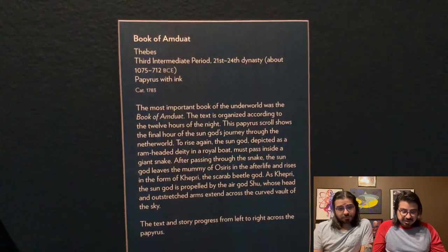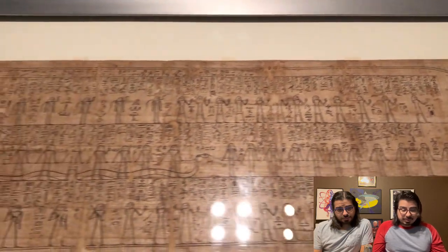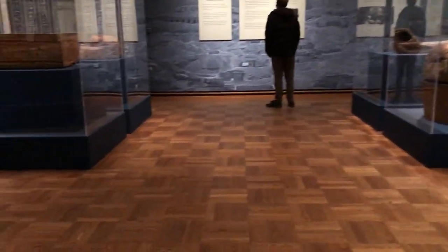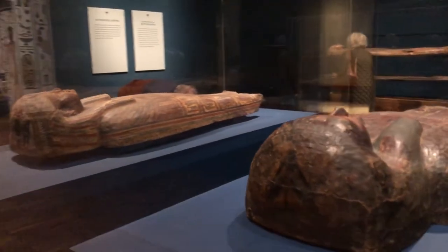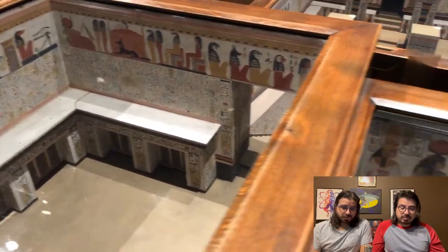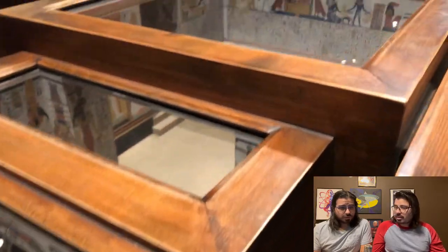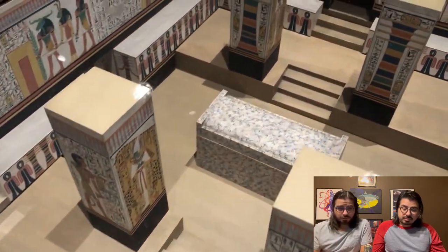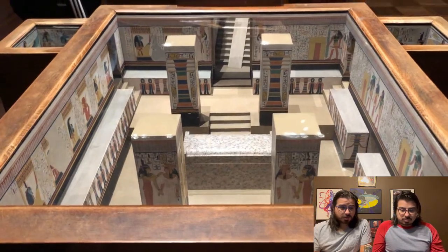Same thing with these books. They've survived so long, considering the material they're made out of. It's amazing. This was a model of one of the resting places. The pyramids? No, it was a resting place of one of the queens, but I don't remember which one. I think we captured the name on the video, but it's still breathtaking to see how large it was.